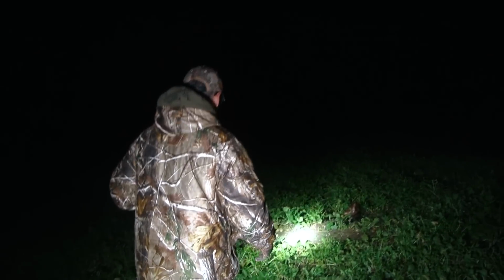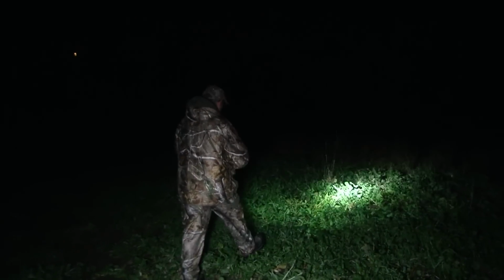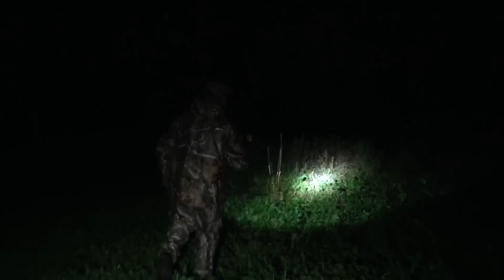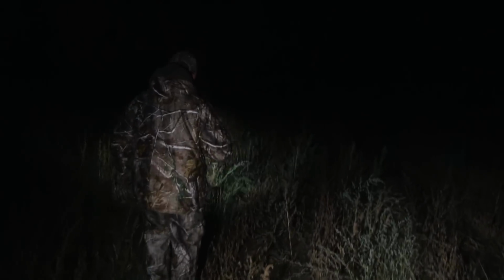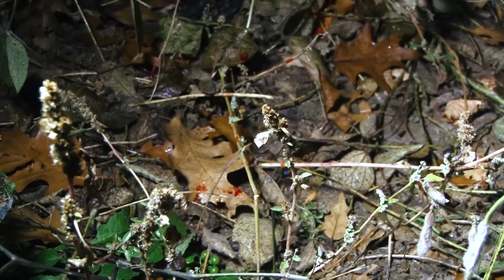Well, it's been about 4 hours since I made the shot on Nip. We're just outside the blind. We're gonna go so we can find my arrow because it came out. We saw where he went in the woods, so we'll try to pick up some blood there and then go from there and see what we can find.